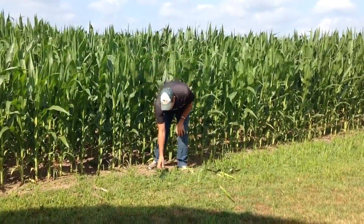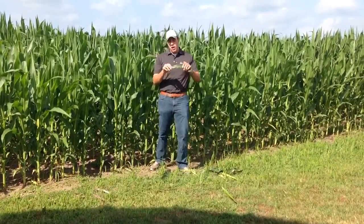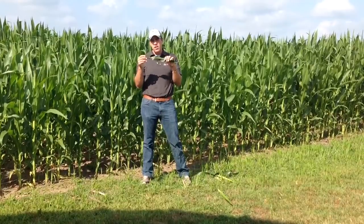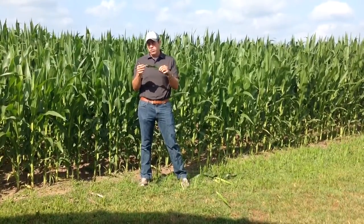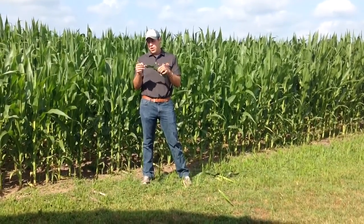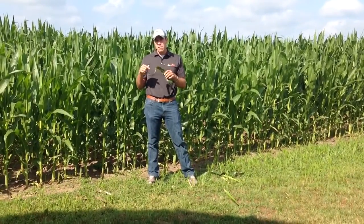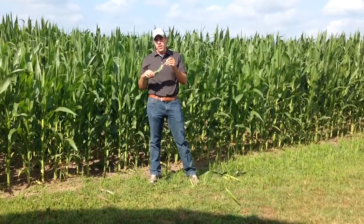I also did find a couple Goss's wilt lesions in this field. We can't spray a fungicide on Goss's. A fungicide will not help us with Goss's wilt, but if we do have Goss's wilt, we want to make sure we're identifying that so we know to put a hybrid that's very tolerant to Goss's wilt here next year.